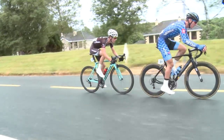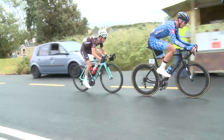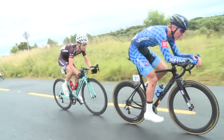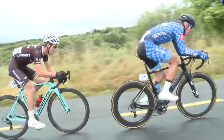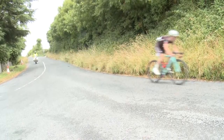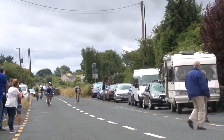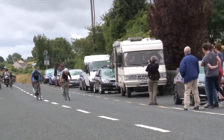Magnus Sheffield still having a go, still resolved there towards the end of this week, but unlikely to stay away at this stage here. Those two riders are drifting towards our shot. Two of the Irish riders as well. Looks like Liam Curley has been so dominant, but it's coming down to a sprint finish here. And who's going to take the stage?